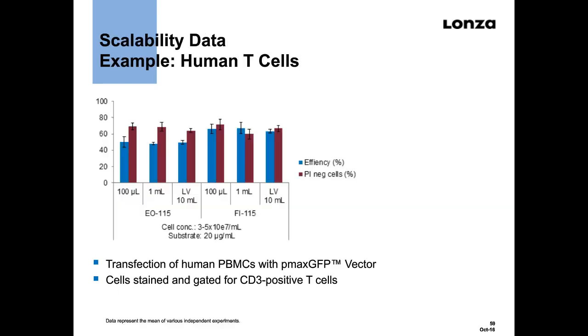Here we see an example of the scalability using human T cells. We have two programs that we tested here, EO115, which is our lower transfection efficiency but higher viability program, and then FI115, which is our stronger program, which also gives reasonable viability in this case. Here we compared 100 microliter transfections from the 4D nucleofector with two different versions of transfections with the LV unit, the 1 mil cartridge and then the flow-through LV cartridge.